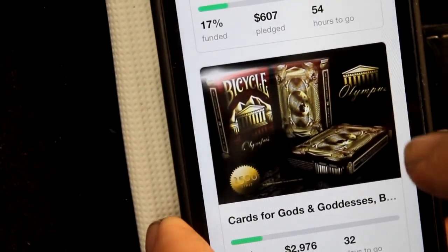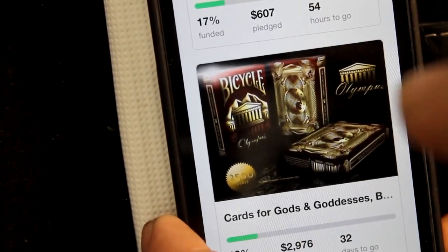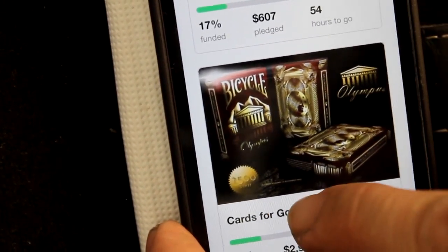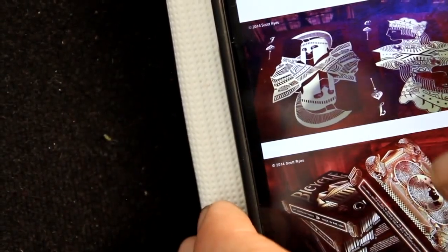Then we got this, a new deck, the Bicycle Olympus, which has a gods and goddesses theme to it. 90% funded, 32 days remain. And here's a look at some of the faces.